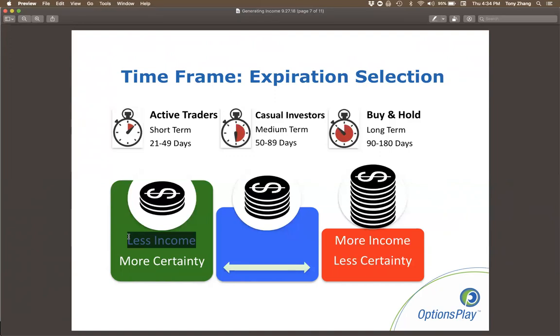But like I said, what we really want is not necessarily just more income. We want the income as fast as possible. And that's really why the weekly options are more suitable. For those of you on the long end of the spectrum, which doesn't sound like anyone here, when you're selling a 6-month option, you have a lot less certainty as to what's actually going to happen. So this is really why you're going to receive more income if you're selling a 3 to 6 month option.